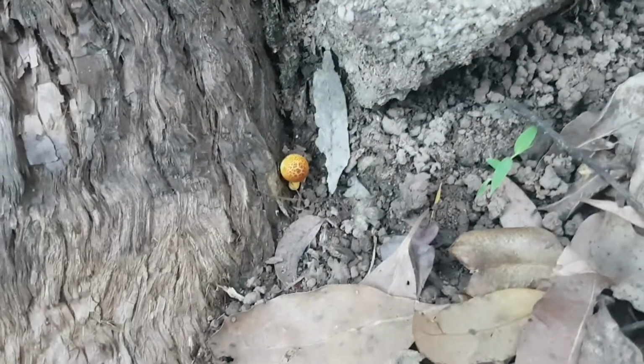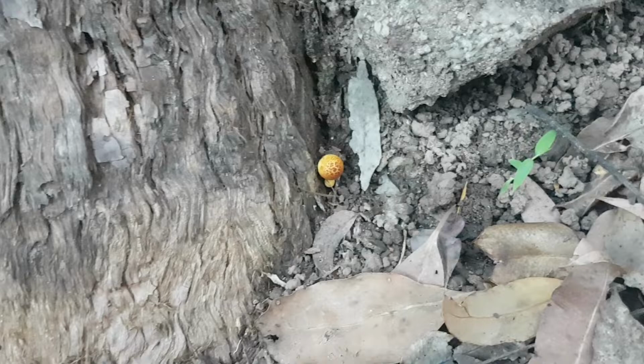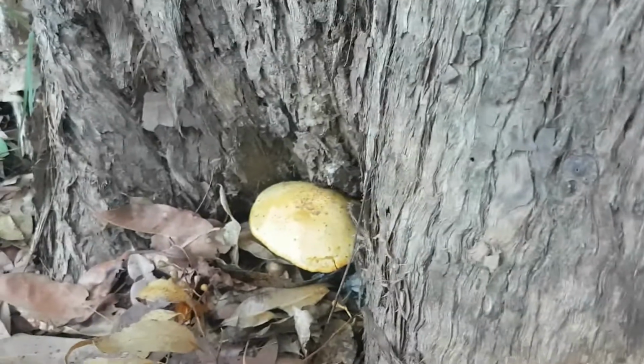He's super tiny. And he's going to turn into that in the next day or so. Incredible. I wouldn't suggest to go and eat any type of fungi, but you can grow your own.